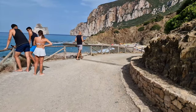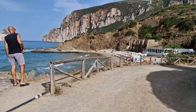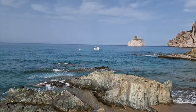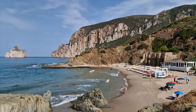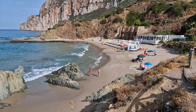To enjoy the beauty of this place, and to spend a beautiful day at this beach.